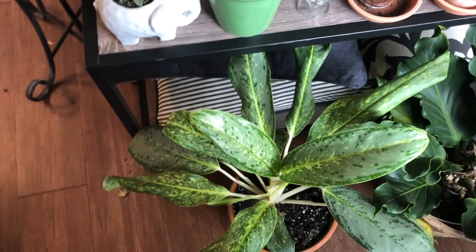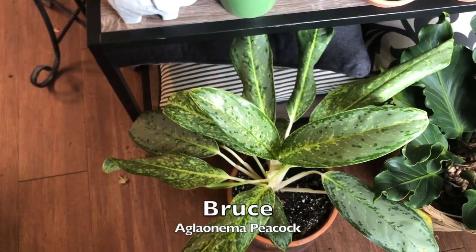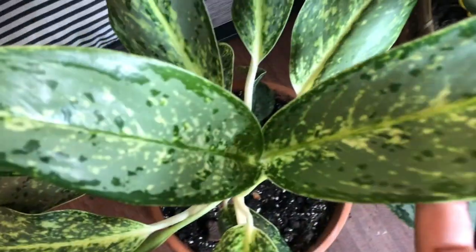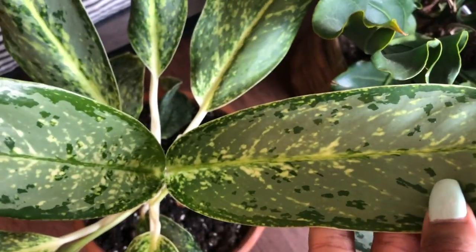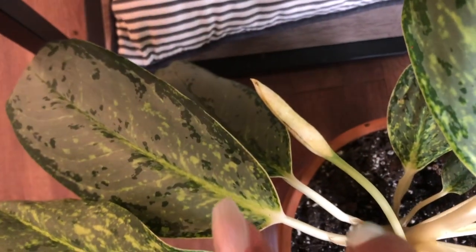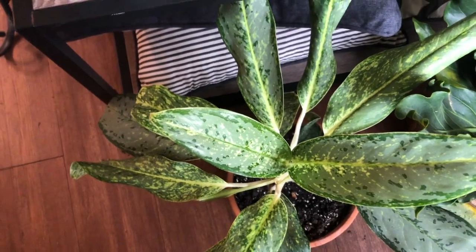Aglaonema, I think it was called like a peacock, something or another. Very pretty though. Like, I mean, look at those leaves. Just amazing. And then there's a flower, actually a few flowers. There's 1, 2, 3. Again, really need to figure out how to get seeds from an Aglaonema because I want to make more of these.